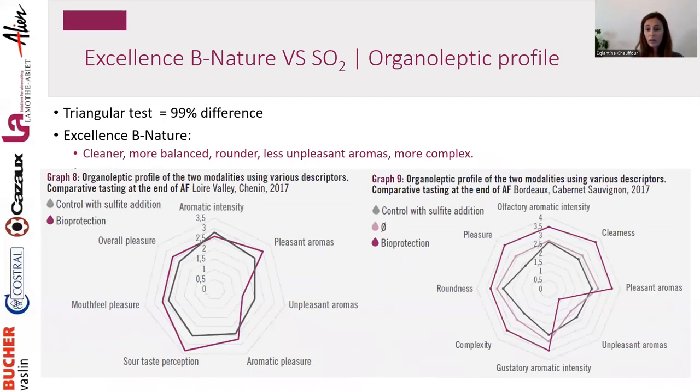Then organoleptic profile. So we did a big, completely official tasting, first starting with a triangular test, which we got 99% difference, which is huge in a triangular test. So basically the two wines, sulfur or no sulfur and Binature, were completely different. Most of the people found the difference.